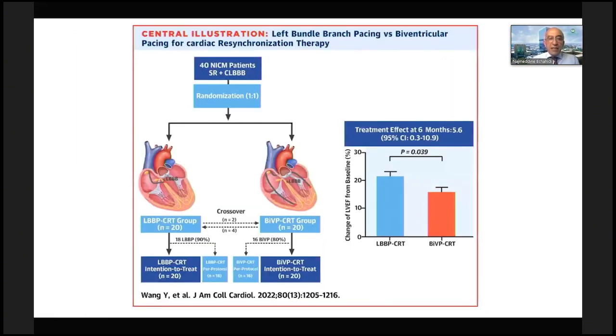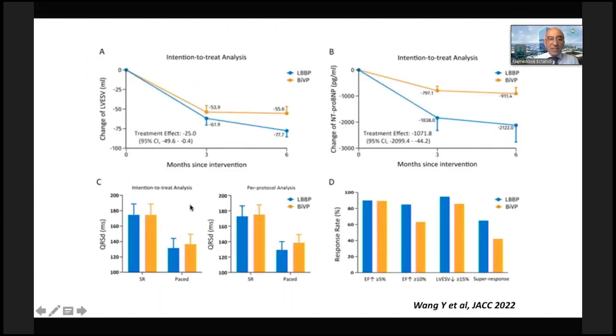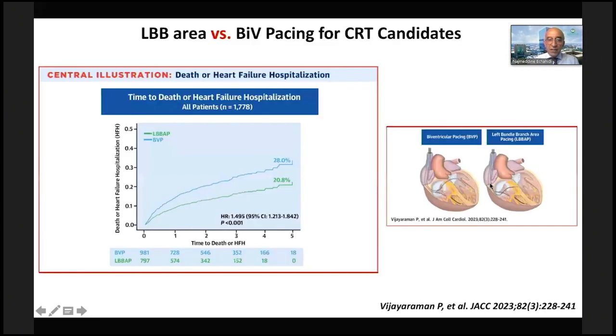So the studies were done. I will mention a few of them. Here, 40 patients with non-ischemic cardiomyopathy, randomized into 2 groups, left bundle branch pacing and biventricular pacing. And you can see here in terms of improvement of the ejection fraction, left bundle branch pacing is doing better than biventricular pacing. And whatever the parameter you consider, either left ventricular size, QRS duration, the ejection fraction, and so on, left bundle branch pacing is doing better.